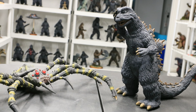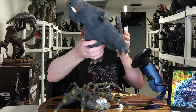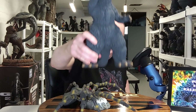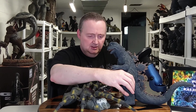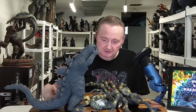I call this the eye poke Godzilla 67, because it depicts when he put his hand up to his eye, and you may not be able to see it, but his right eye is closed, like in the movie, after he got spiked in the eye. It's pretty cool. I got this through Mark Sing Yang, and he's not quite as big as the X Plus, so he actually looks a little bit better with Kumonga, in my opinion, because he isn't quite as big and hefty as the X Plus.